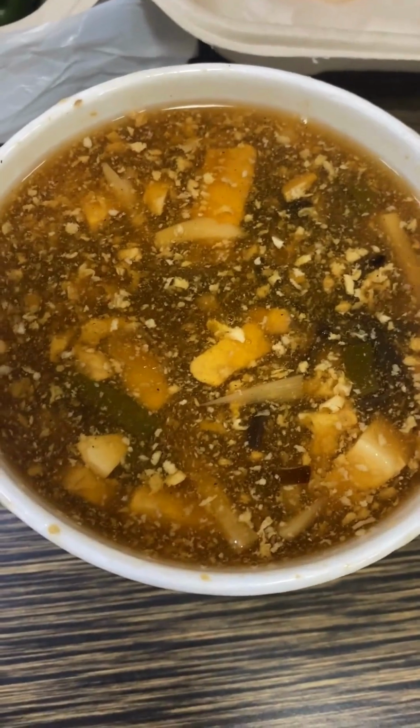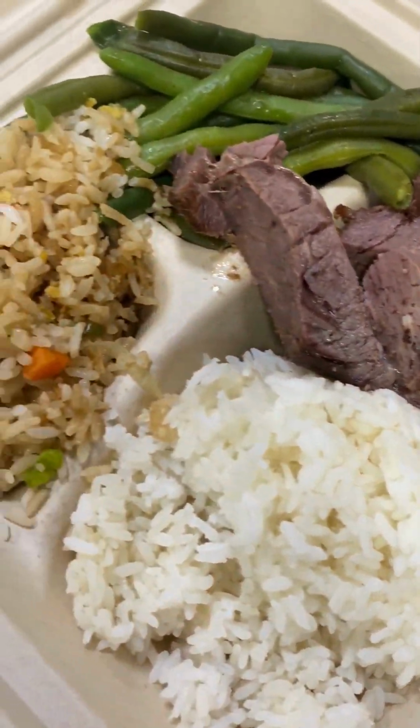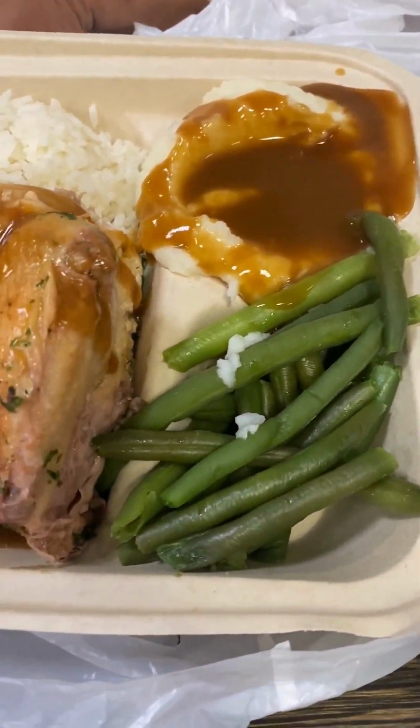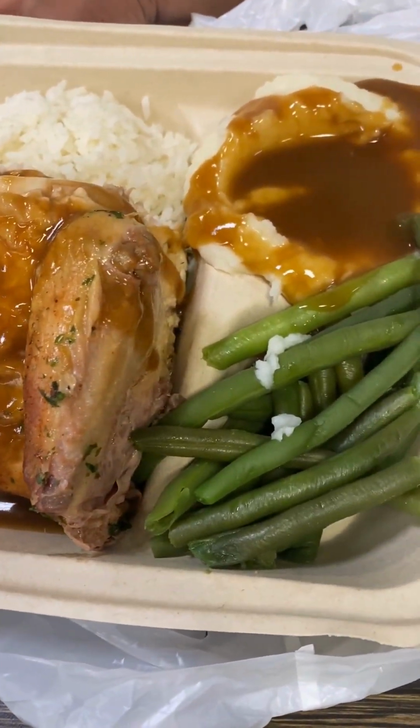Before our flight, we grabbed dinner at Chicken Fry at the airport. Prime rib for me, a comforting soup with chicken and gravy for him. It was the perfect wrap to our Waikiki food adventure. And that's a wrap on our Waikiki culinary journey. From bustling eateries to cozy cafes, every bite was a story of flavor and joy.